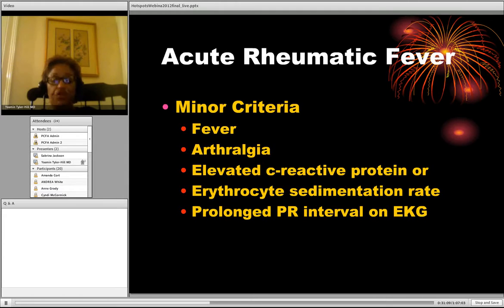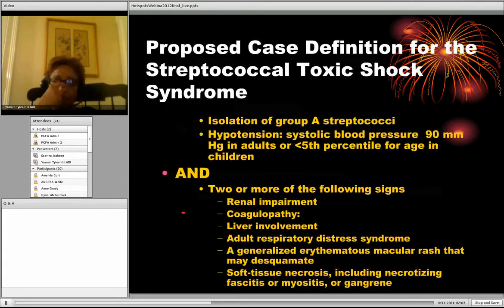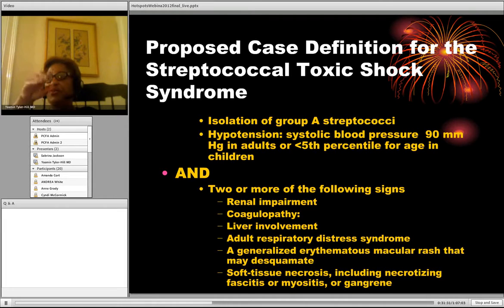So those are the major criteria, and I always put this slide in my talks about group A strep just to remind me as to what they are. And the minor criteria, as you can see, are here. And just to remember that you need a combination of either two major with proof, serologic, throat culture, ASO titer proof of a strep infection, or one major and two minor.